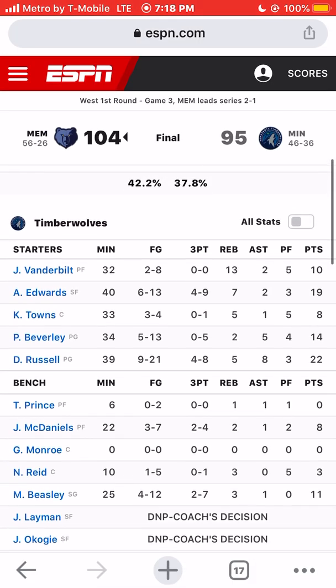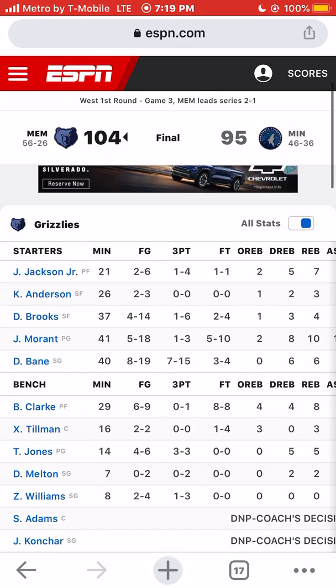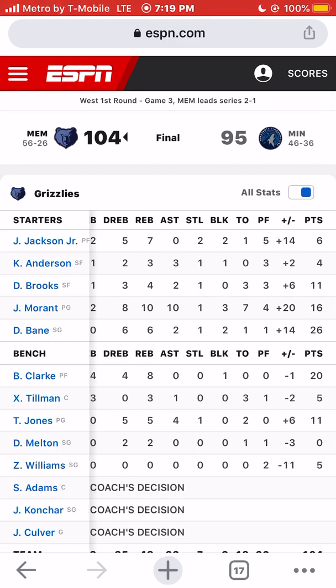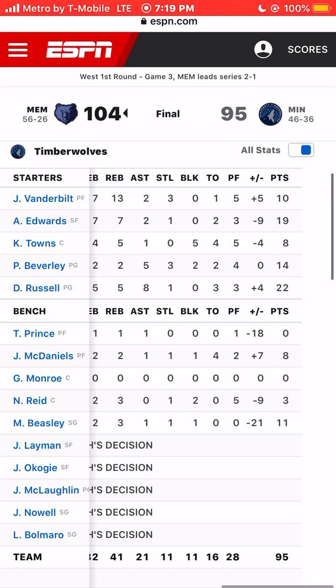Not too many stats to go over besides the plus and minus in this game. The plus and minus stats for some of these players are pretty ridiculous. Let's look at Jackson Jr. was plus 14. Morant was plus 20. Desmond Bane was plus 14. And Williams was minus 11, but if you look at the plus minus for Minnesota, it's really bad.